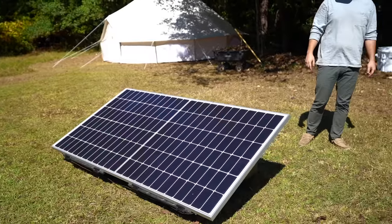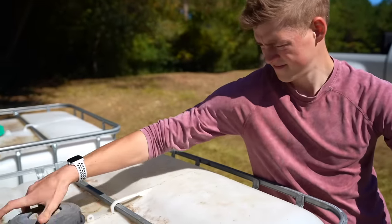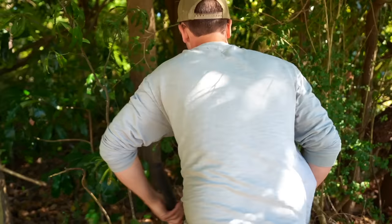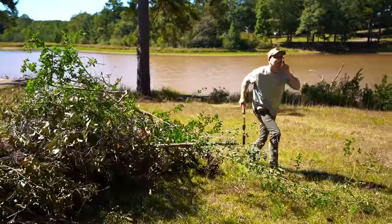Now that we have the solar and IBC totes set up and all the water we need filling up the IBC totes for the methane digester later, it's time to go ahead and get cracking on the composting toilet, because it's gonna take a while for these IBC totes to fill up. I've got the trusty clippers again. To make the composting toilet outhouse more secluded and private, we're gonna cut a little path towards the magnolia tree that's farther into the woods. That keeps the outhouse a little bit more off the beaten path just to promote more privacy. Sometimes the loppers are just a little too slow.